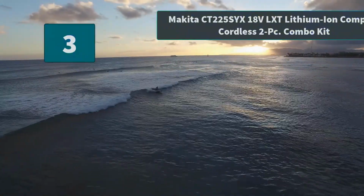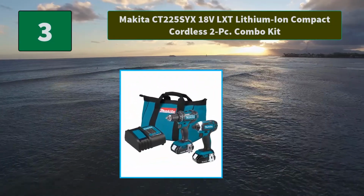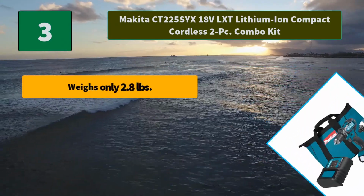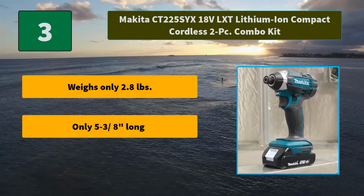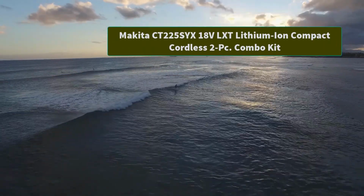Number 3. Makita CT225/6 18-volt cell XT Lithium-Ion compact cordless 2PC combo kit is built for the pro user who demands best-in-class lithium-ion cordless tools for drilling. Main features: weighs only 2.8 pounds, only 5 to 3/8 inches long, ergonomically designed handles.